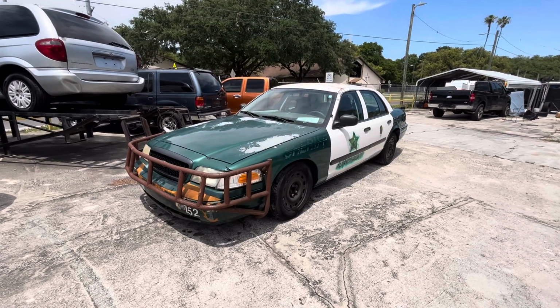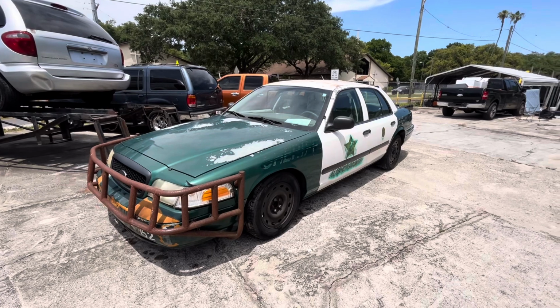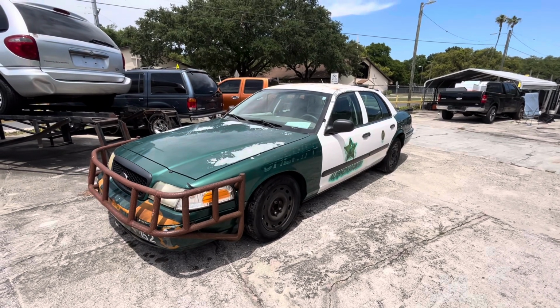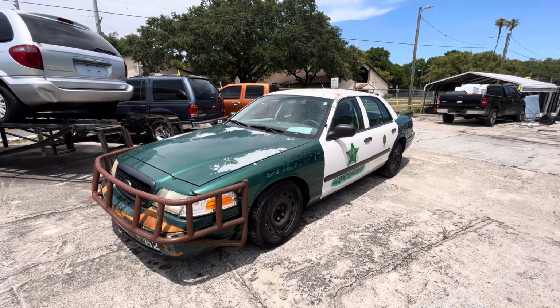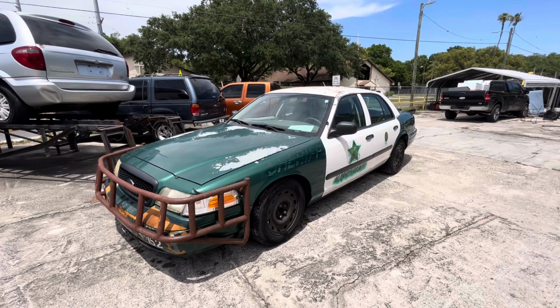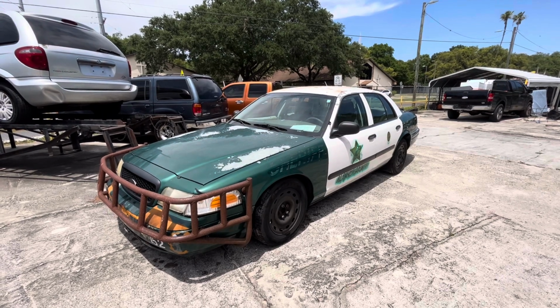Recording live, and I'm back again here at Herring Auto Mall, 3001 North 34th Street in Tampa, Florida. It's a beautiful sunny day. Great day to show you this 2004 Ford Crown Victoria for your viewing pleasure and purchasing consideration.